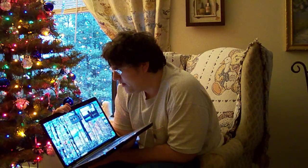HP seems to be my favorite company so far as PCs, other than Gateway, because I have a great experience with Gateway. This one's just a year old, and it's starting to slow down. It's starting to get to the point where it's like, it's old, you know. But my Gateway sitting in there, had it 3 years, and it still runs almost like new. I mean, it's slower than normal, but that's fine.